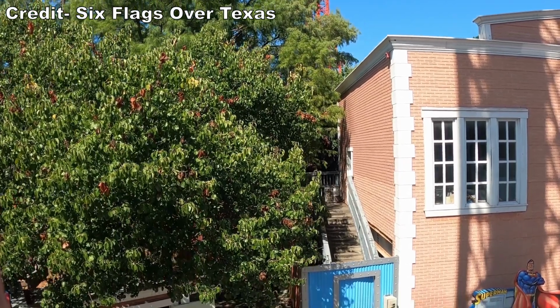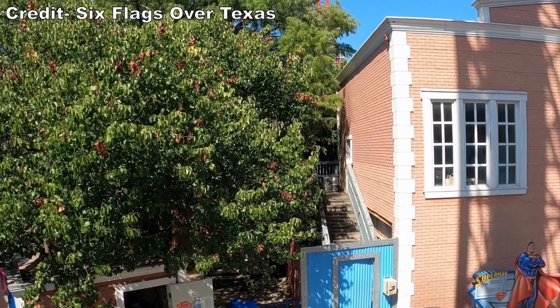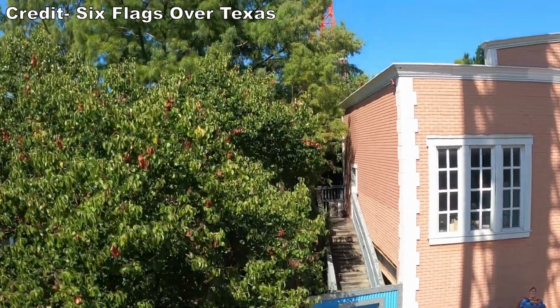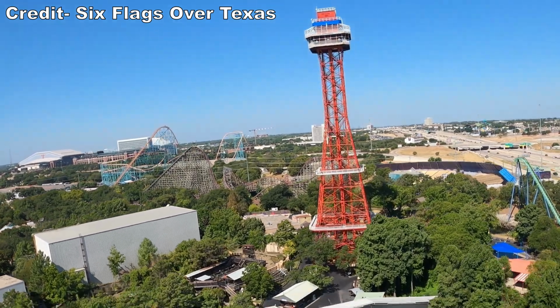Assuming you get combo mode, the ride begins by slowly lifting you off the ground. You'll then hear the pneumatic cylinders fill. This usually makes a deafening sound, but it's noticeably quieter in Superman. This makes it harder to discern when you'll take off, which I enjoy. It adds an extra layer of suspense.